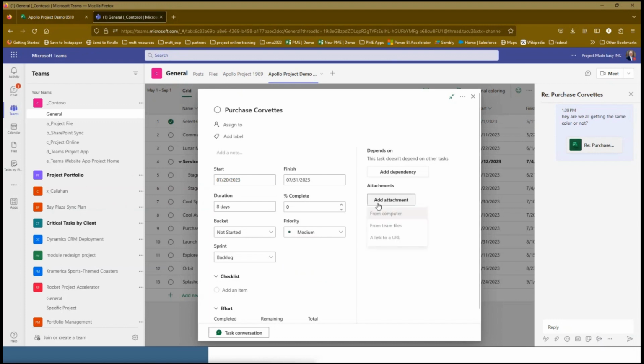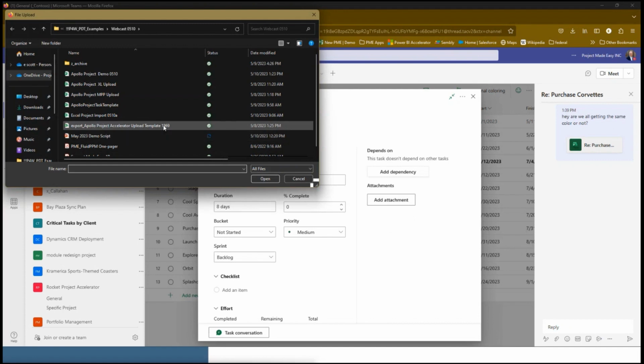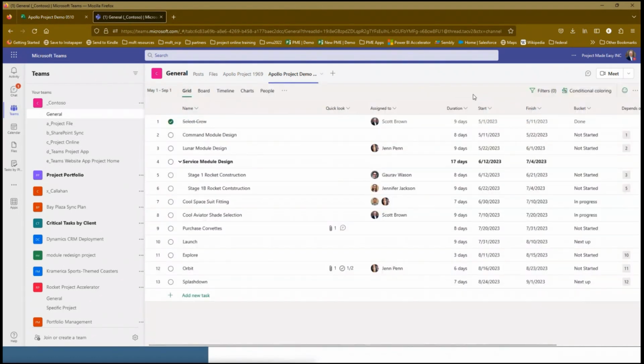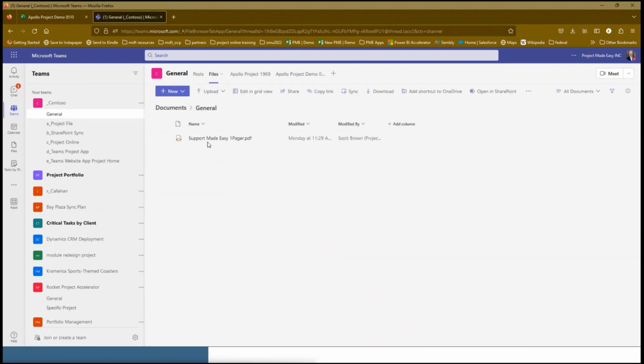Another thing I can do is add an attachment here. We've already done it once. Let's do it again. Let's add the support made easy one. I've added that, and I'll close out there. You can see the paperclip showed up again, so I've got another paperclip showing that we've added that. And note over here in my files, when I brought this in, I've got the support made easy one pager associated with that. So that is using Excel with Project for the web.